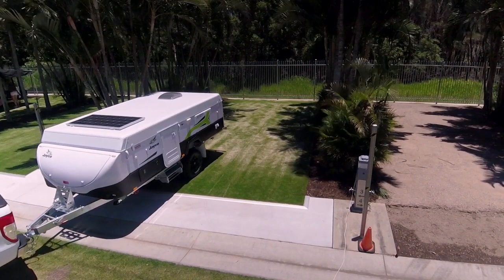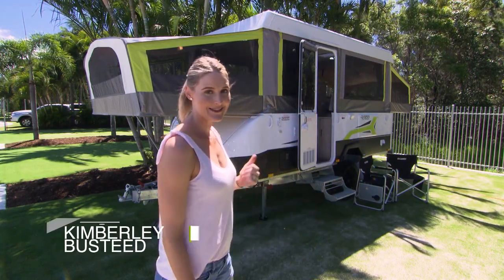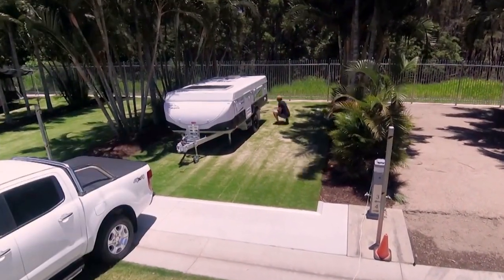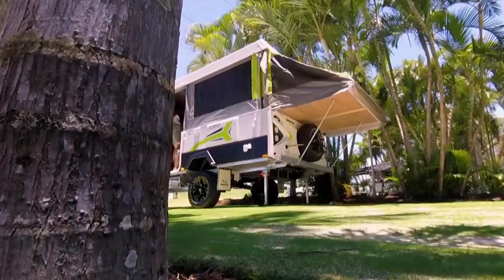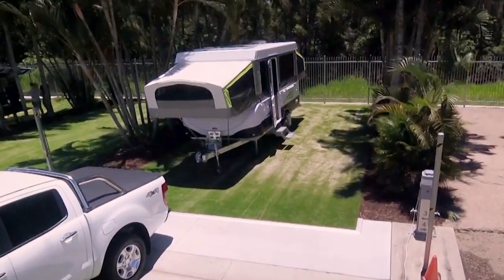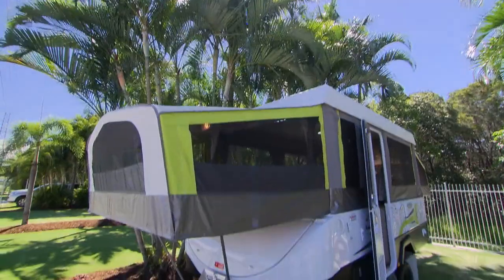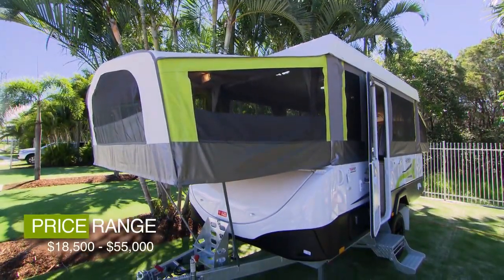When it comes to family getaways, the camper trailer is one of the most popular options on the market. It's not hard to see why. The compact product is lightweight and easy to tow and expands to almost double its size, which ensures it keeps all family members happy. There are many different brands of camper trailer on the market and prices range from $18,500 to $55,000.